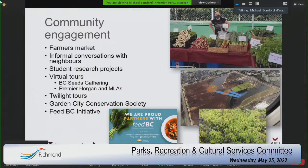And finally, I'll mention KPU's participation in the Feed BC initiative, which is a provincial effort to increase consumption of BC grown foods within institutions. As part of KPU's signing on to this effort, they have committed to purchasing a substantial portion of the food served in the cafeterias from the student grown produce from the Garden City land. So we're really hoping to close this loop, to get the food growing on the lands into the campuses, and then also to bring waste from the food services back onto the lands to compost and close those nutrient loops.